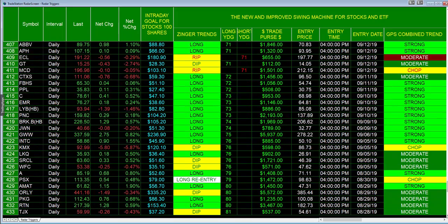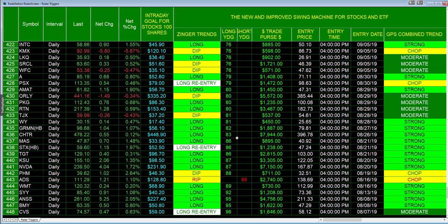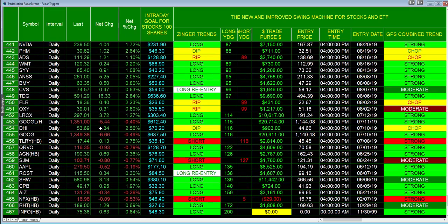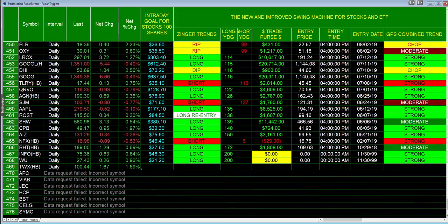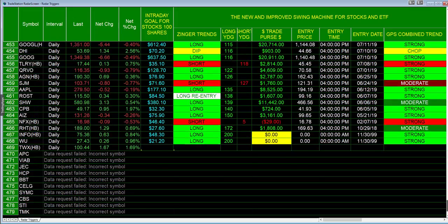Not only does Swing Machine tell you when to get in and when to get out, look at this, Charter Communications, long, 83 days ago, $7,900. It'll also manage, look at this beauty, Google, long, 115 days ago, $20,000. Right before it, Lam Research, 114, that was $10,000. How about this one? SHW, Sherwin-Williams, long, 139 days ago, $11,000. And then our data is a little overloaded here, so something's wrong with those symbols.